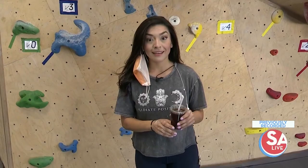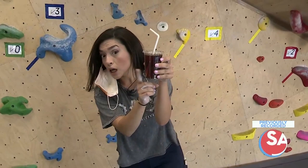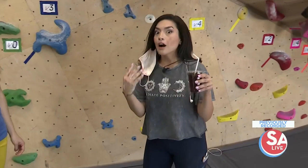You guys rock, by the way. Look at my hands here. Oh my goodness, I'm feeling it, and my arms are seriously throbbing. It's a great workout, but yes, apparently coffee and climbing go hand in hand. Outside of Armadillo Boulders, they have Espada coffee, a truck out there, so you can also get your coffee fix, right, Karina?